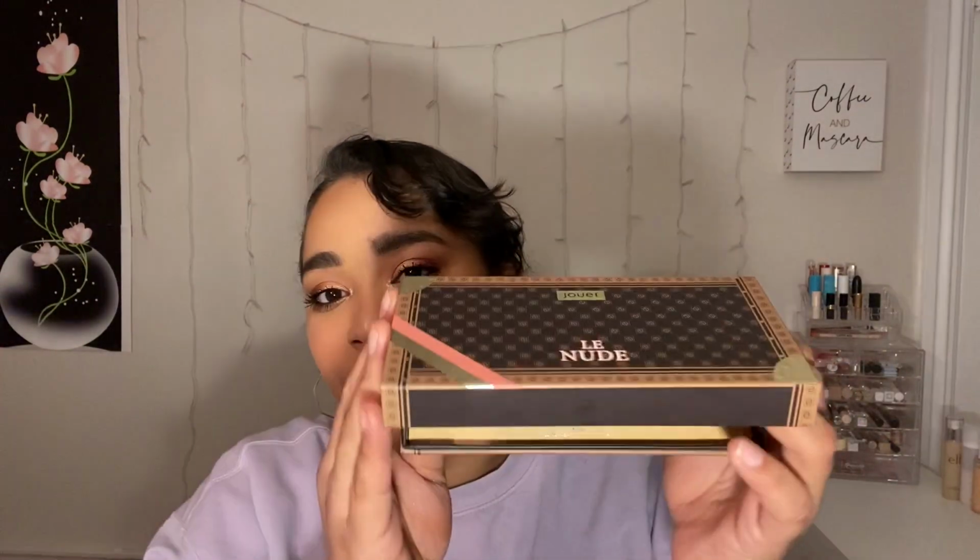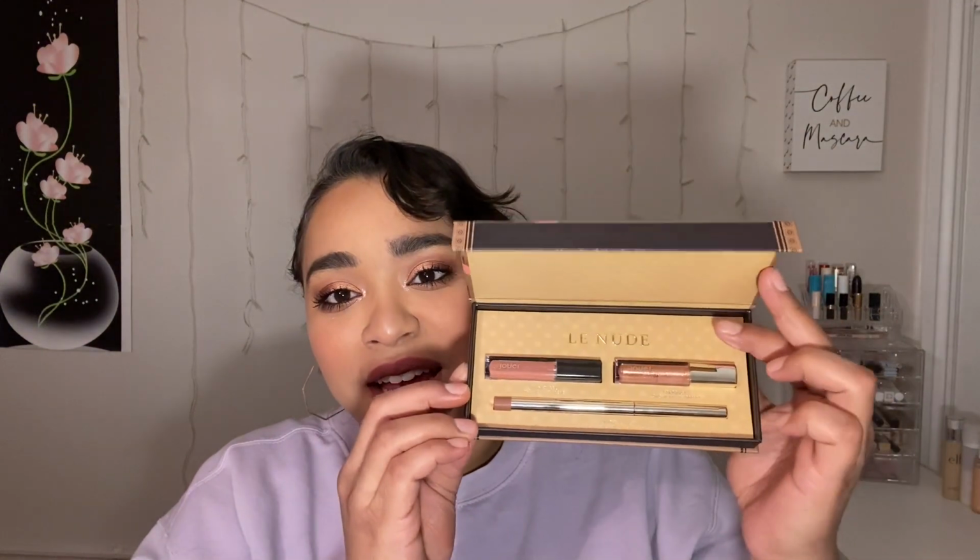They did have 2 different versions. They only had 2, one of each. I went with this one because I felt like the lip liner I would just really, really love, so I'm really excited to play with that. It comes in this cute little box. Everything about this is so cute. I love it, and again, it's Jouer for $6.